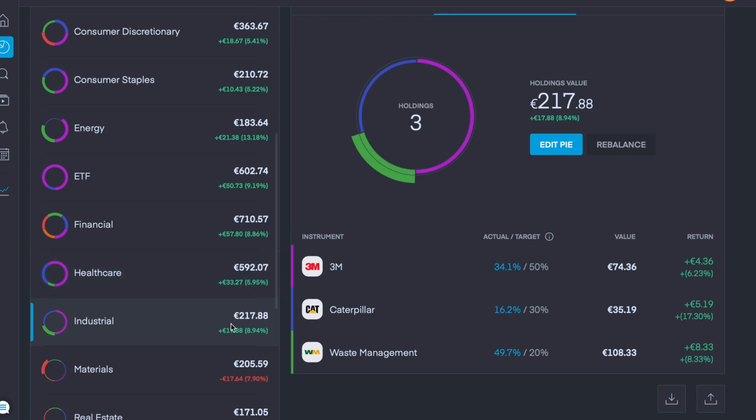It's worth noting, it's not even just the amount of companies that I have per sector. I want to also even out the terms of capital. So even though healthcare and industrials both have 3 positions, my healthcare is nearly double, or over double should I say, what I have in my industrials. So over the coming weeks and months as well, I want to ensure that I can even these out a bit better.